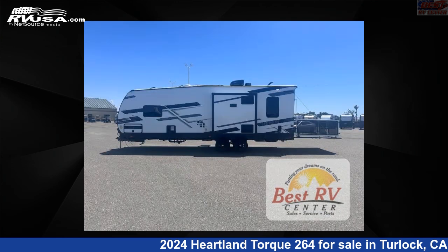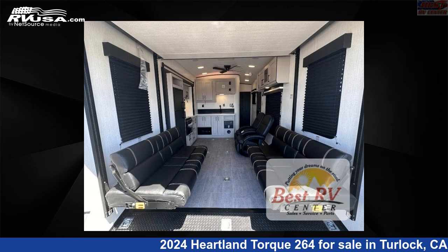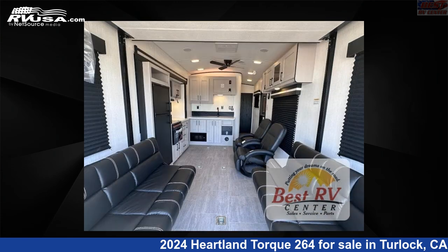This new Heartland is 31 feet 0 inches in length and features a Nola interior, sleeps 6, slide-out, and 98 gallons fresh water capacity. The floor plan layout of this toy hauler features front bedroom.